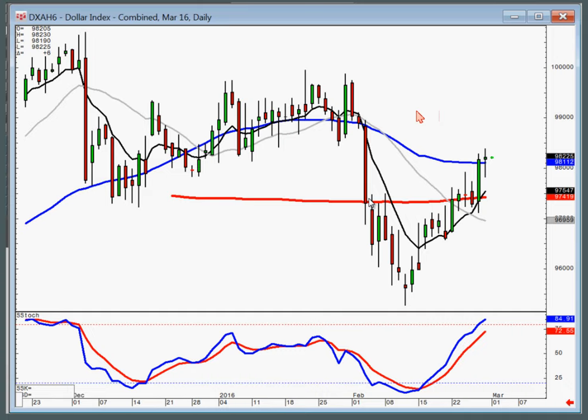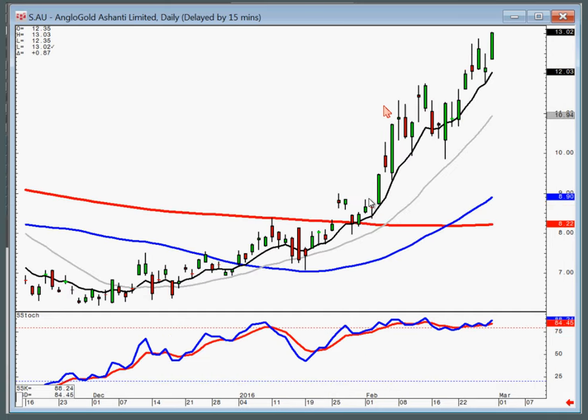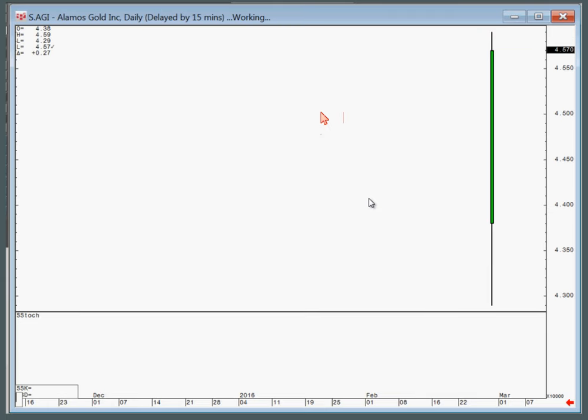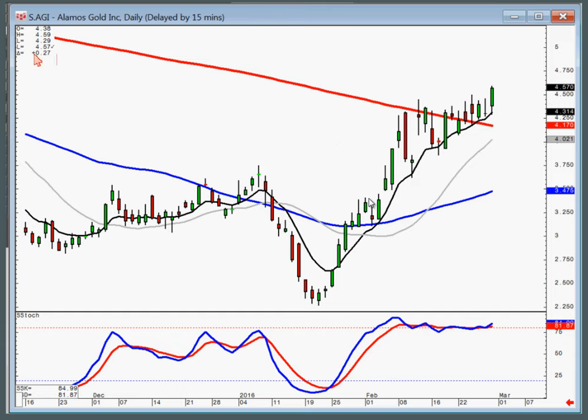Oh, Sean, yeah, I see no reason why you shouldn't still be in gold positions. This is AGI, Alamos Gold, kind of a little J-hook. I'd be ready for wave 3. So there's still some big opportunities in the gold area.